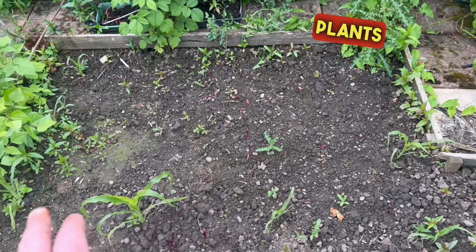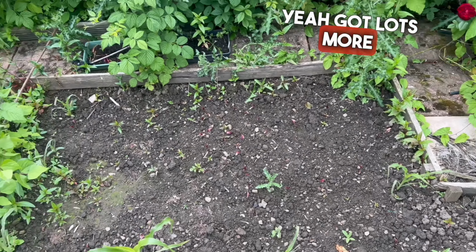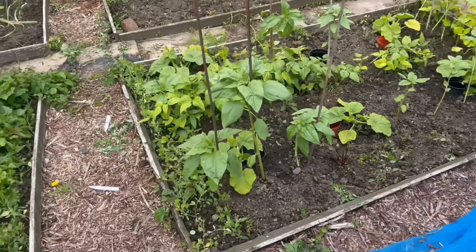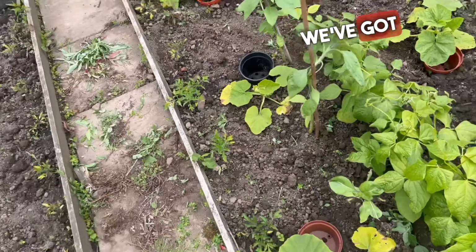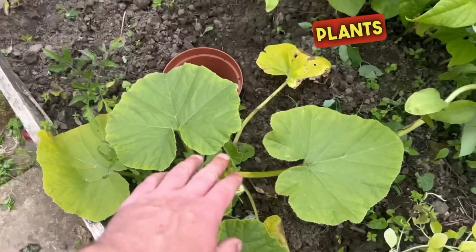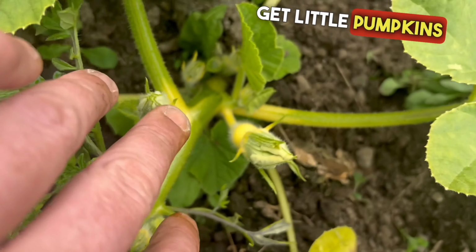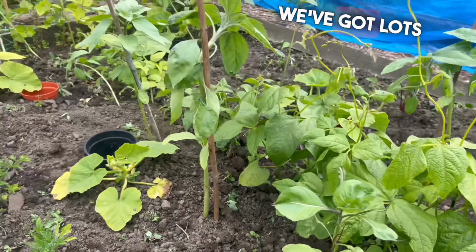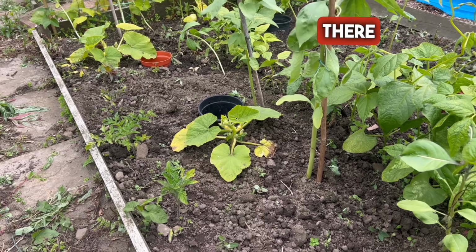We've got some beetroot plants dotted around. Some didn't take, but yeah, we've got lots more beetroot plants to plant out. Here we've got pumpkin plants, and as you can see, they're starting to get little pumpkins on them, so I need to keep an eye on them. We've got lots more sunflowers. We've got loads of pumpkins. You can see another one growing there.